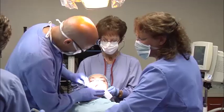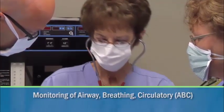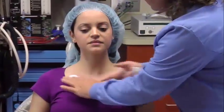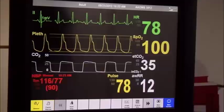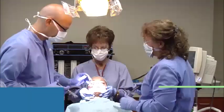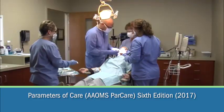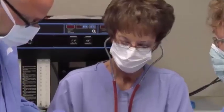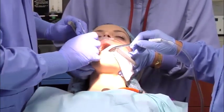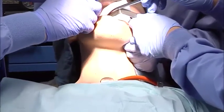Continuous observation of the patient throughout treatment assures the team that the airway, breathing, and circulatory needs of the patient, the ABC needs, are being met. Electronic monitors help maximize patient care. AAOMS recommends the use of monitoring techniques in accordance with the Parameters of Care Clinical Practice Guidelines, Anesthesia in Outpatient Facilities. The team can gain valuable information about patient ventilation by observing the patient's chest wall excursions, the movement of the reservoir bag, and by using a pretracheal stethoscope.